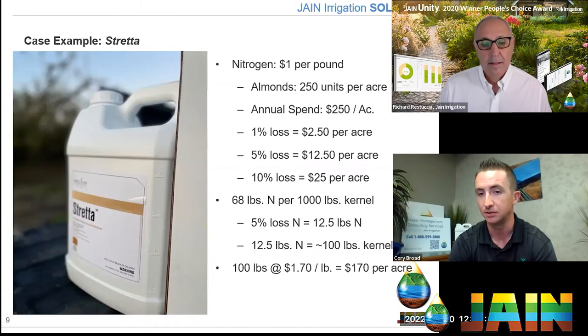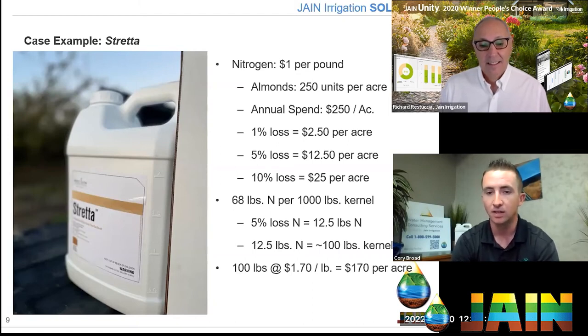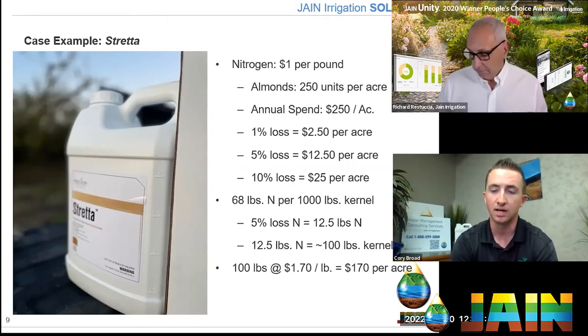So, maximizing those inputs: if nitrogen's $1 a pound and almonds are, say, 250 units per acre, it's $250 an acre. These are things I think about while I drive and talk to people and work with these systems: well, what's 1% of that loss? If we're in a scenario with suppressed commodity prices, now it's time to stop the bleeding and increase the efficiency. So if I have a 1% loss, it's $250 an acre. If it's 5%, it's $1250, and so on and so forth.